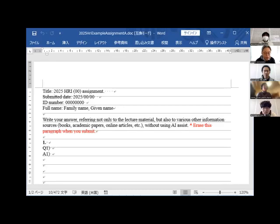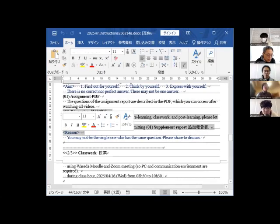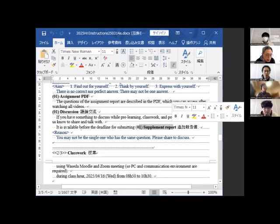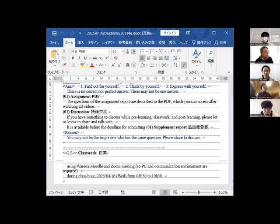Okay, then let's proceed to the next part. The assignment, right? And discussion. If you find some question or comment or something to discuss while pre-learning, classwork and post-learning, please let us know so we can share and talk about it. It is available before the deadline of the supplement report submission. This is because you may not be the only person who has the same question, so sharing the information to make some discussion is very, very important. So posting to the discussion part is a very good way of promoting the sharing of information.